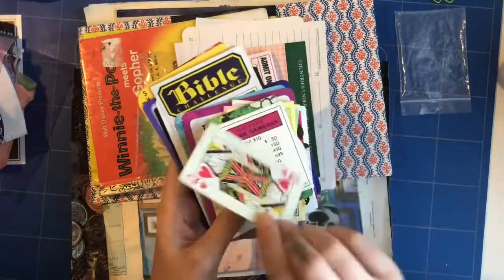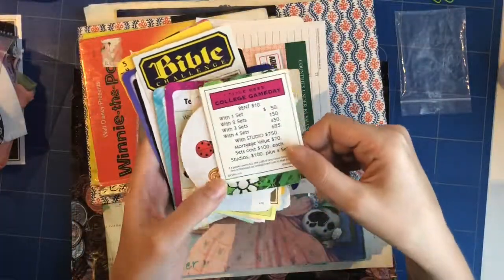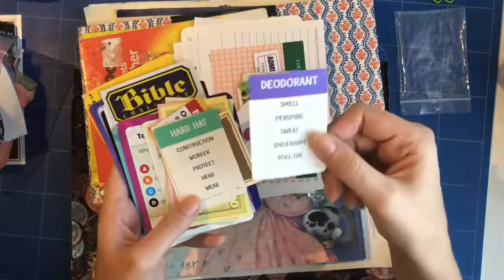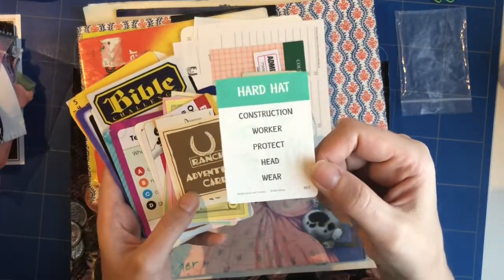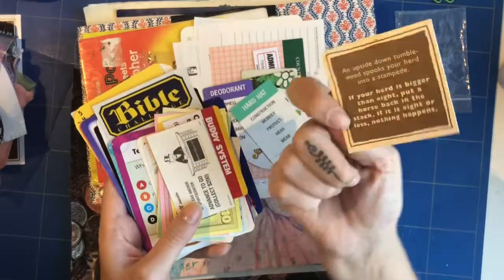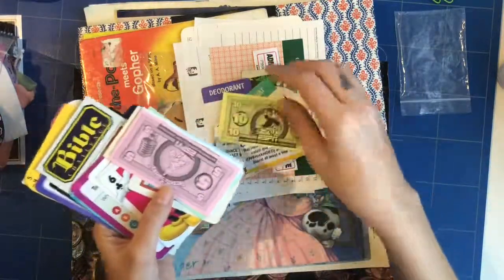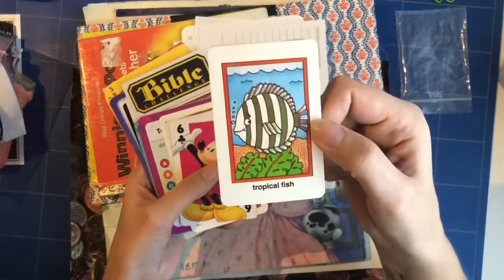Okay, so here are the cards. Look at this. So special. Beautiful. These are so different than the ones that we have. This looks like Taboo. I don't know. We have this game here in German too. Ranch Adventure Card. So cool. Oh, these are so much fun. Monopoly money. Don't have any Monopoly money. Now I have some. How cool.